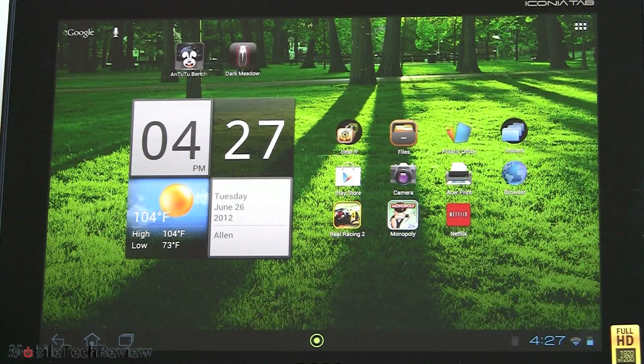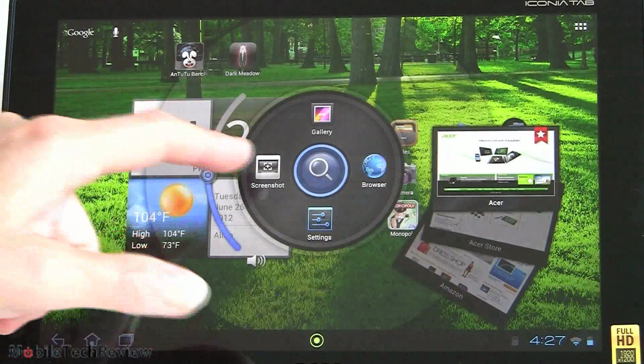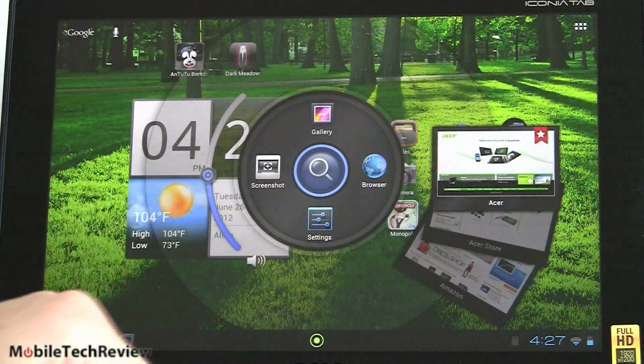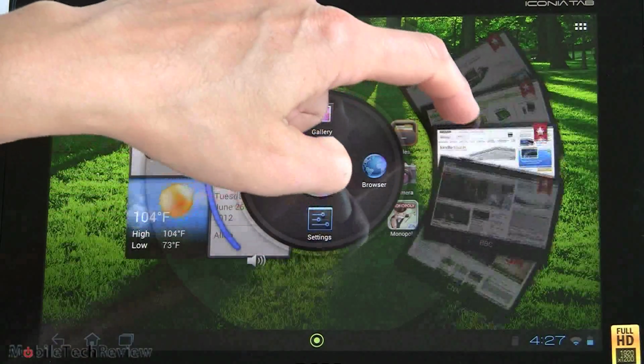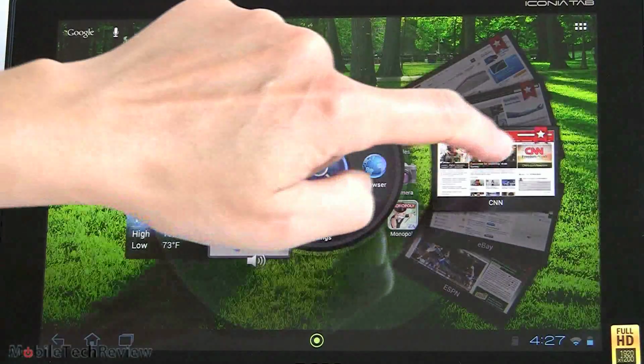And for those of you who are not familiar with Acer's Ring, here it is, a little persistent belly button. And there you've got access to your bookmarks over here, taking screenshots, and the applications of your choice, settings, search. Search is a little bit redundant because you always have that search bar right up here for Android, but anyway, you can customize this, put whatever apps you want, and you can scroll through all your bookmarks and just go ahead and pick one, like so.